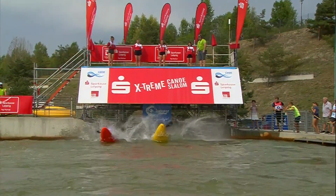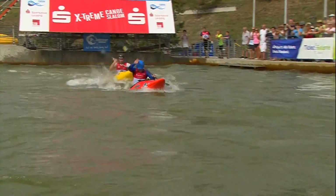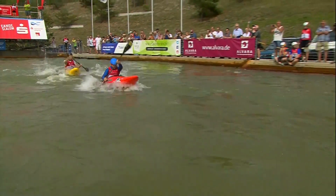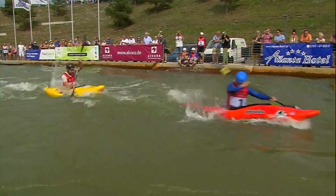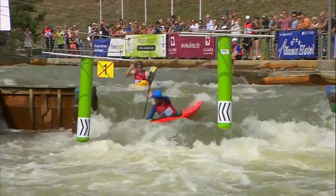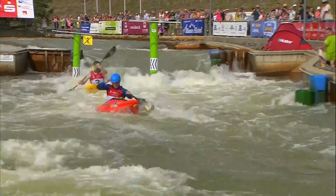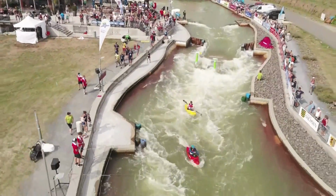And they're away. So it is a straight fight, and it is Etienne Chappell of Great Britain who gets the early advantage, wearing bib number 1 in the red boat. So let's watch them. 6 gates to negotiate. The green gates, they have to go the correct side of the number board, so you can see the number there showing, correctly negotiated by both paddlers.